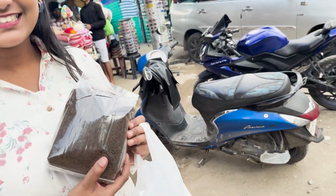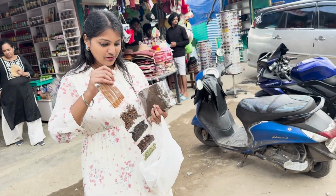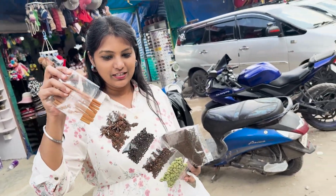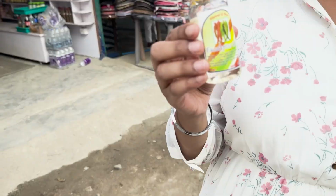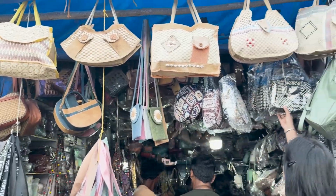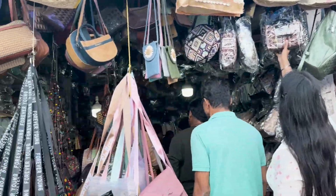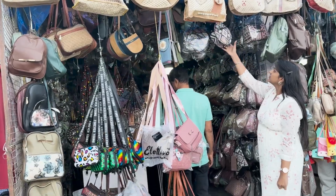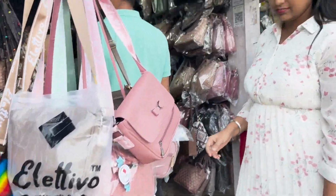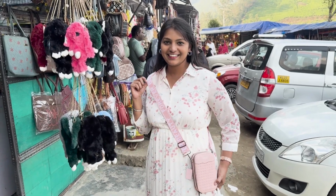Shall I show you what I like? So I took the famous tea powder that is famous here. And it's famous for its spices. So I've taken few spices. Eucalyptus oil. What I bought from here.